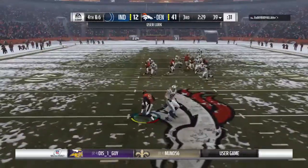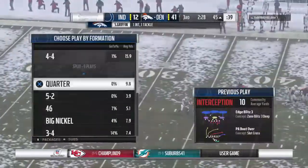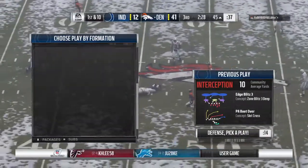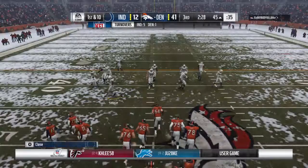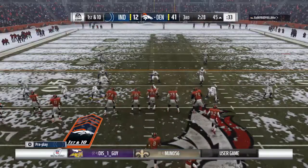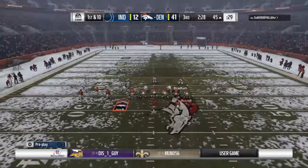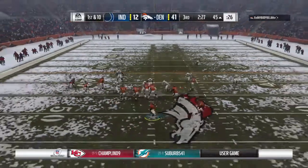And my goodness, another interception. Read it well, and it's picked. And he returns it into enemy territory down to the 45-yard line. The interception woes, they just continue to mount. He's thrown 5 picks. At this point, you got to be thinking, is it something between the ears? I think a confidence hit does occur once you start getting those numbers up there a little bit.